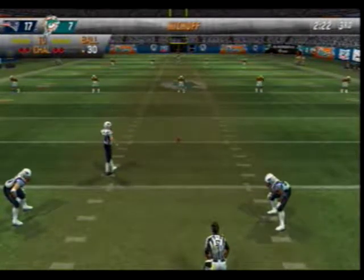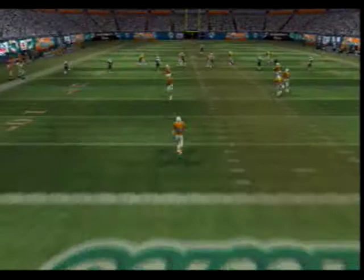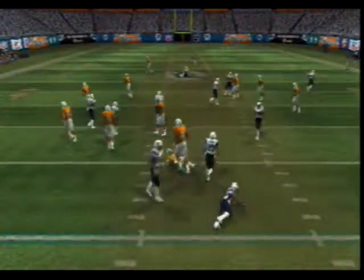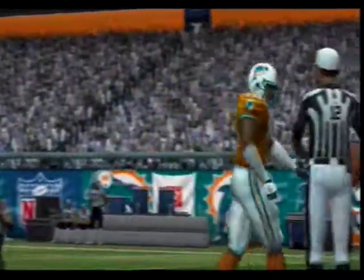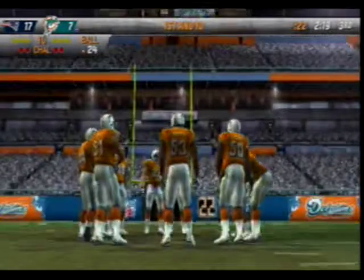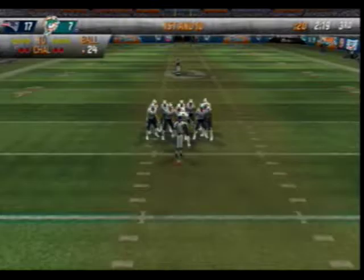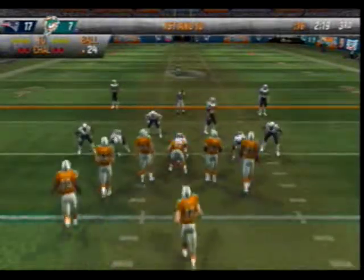He's just about ready to kick this one away. Drake back deep to return. This one is handled by number 48. Let's see if this possession is more effective after their last possession ended in a punt. First and 10. We'll start the drive at the 24-yard line.